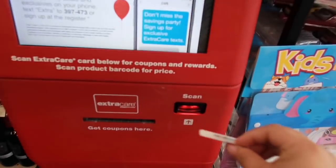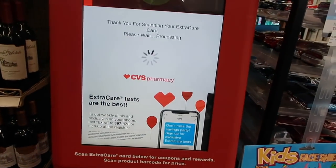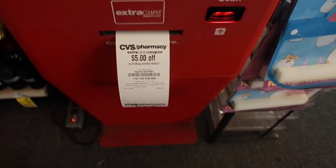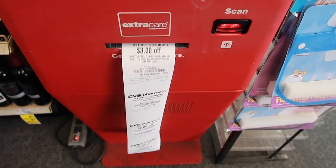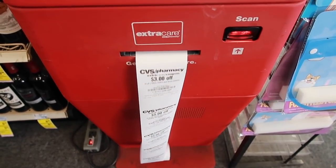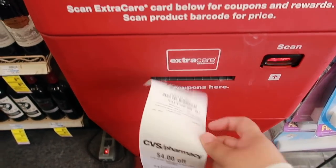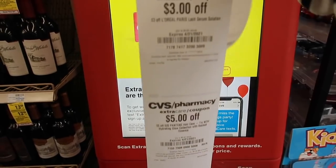Okay guys, so first things first, I am going to be scanning my new account, not my new account, but the new account I'm gonna be using, into the coupon center, and let's see what CRTs we got. So I'm pretty excited because I haven't used this account, and normally when you don't use an account for a while, they start to give you some really good CRTs so you can start using it again. So I'm definitely going to be using this account because we got some really good CRTs in here.